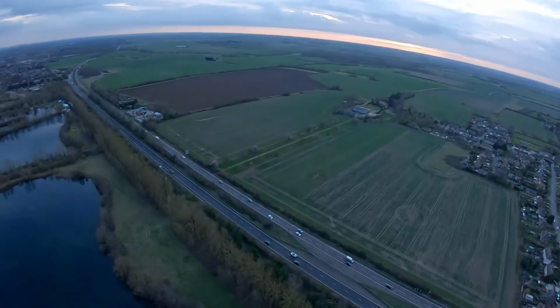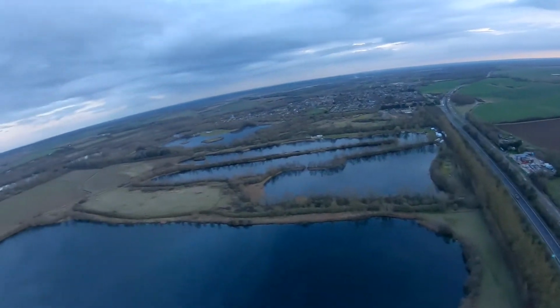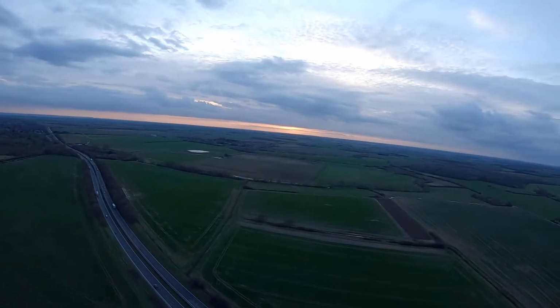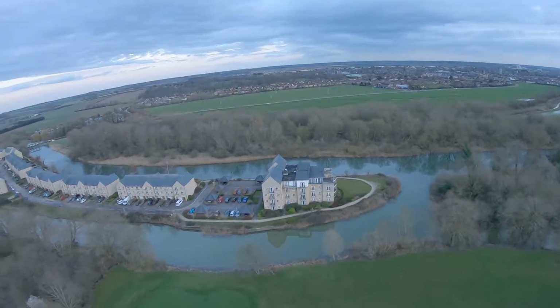This road here is the A1, which goes all the way from central London, right the way through the centre of England and up into the middle of Edinburgh. So a big long road.